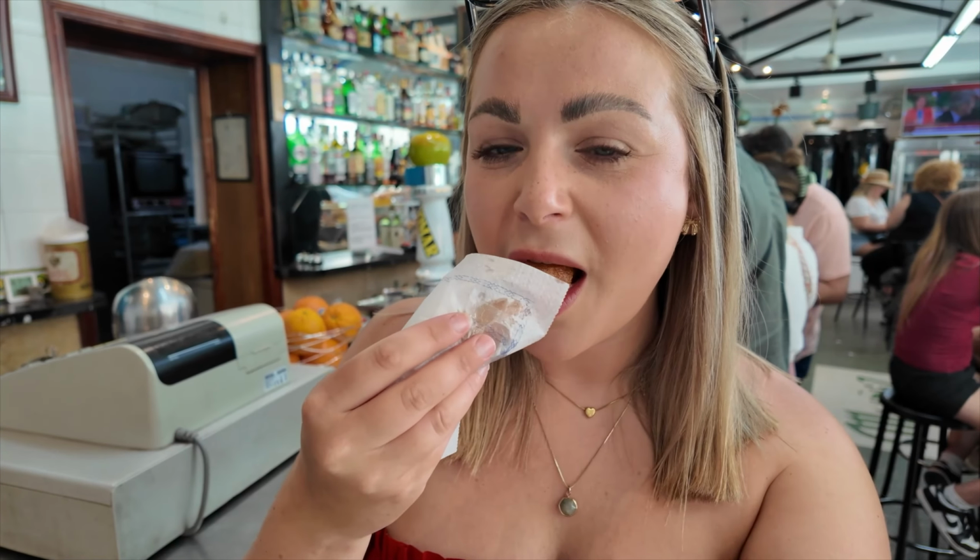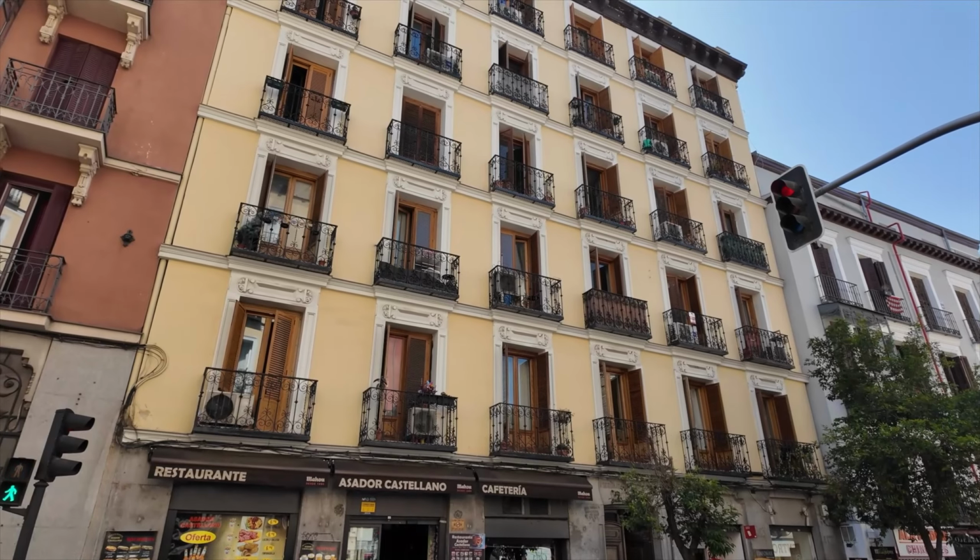This is really good. I can't have this with chocolate though, it's just too much. It's better with sugar. It's kind of like a donut. I'm already so full, this is literally our first stop.